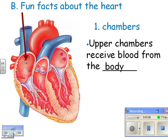Wait, where's the heart? This whole thing is the heart. Yeah, that whole thing is the heart.